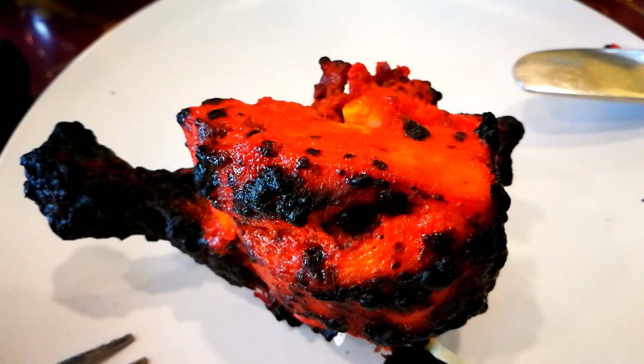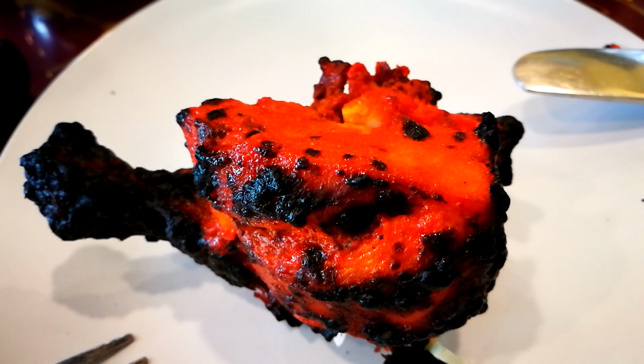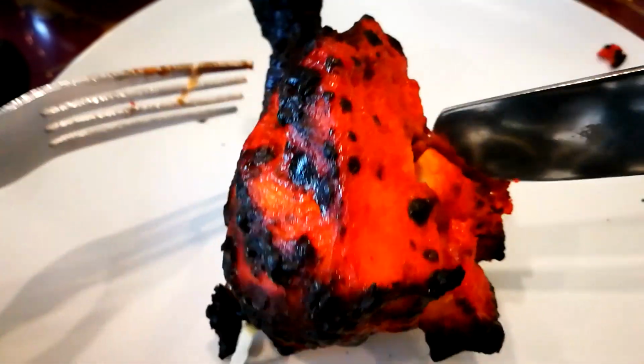Tandoori is the type of oven they use. Basically, an earthenware oven that's deep, really deep, and it's really hot. They skewer the chicken with herbs and spices. Actually, this is, I believe, marinated with a yogurt sauce with spices. And then they cook it in the tandoor by sticking it down all the way. And then the heat from the walls of the oven actually helps cook the chicken really well. So we'll try this one out.